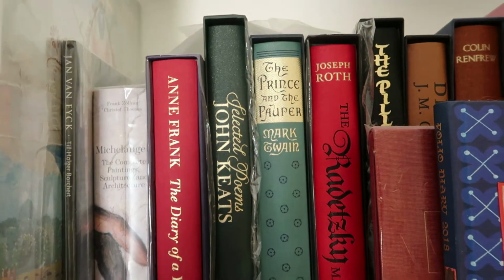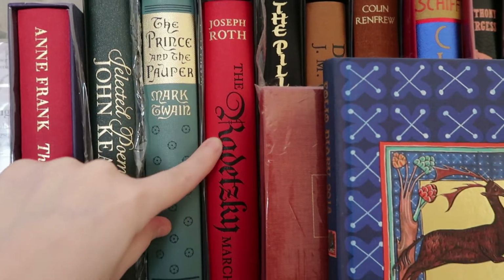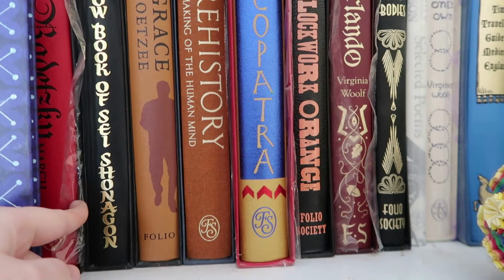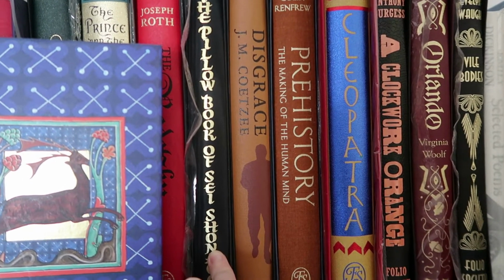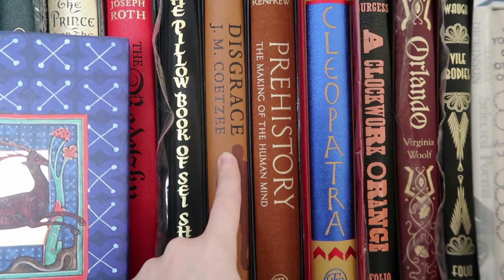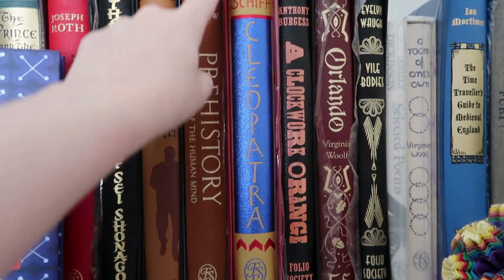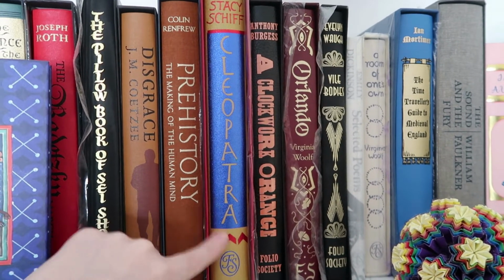Then, let's go. I have the Selected Poems of John Keats. I have The Prince and the Pauper by Mark Twain. I have Joseph Roth, the Radetzky March. I have The Pillow Book by Sei Shonagon. It's like a really old diary of a noble lady in Japan. Disgrace by J.M., I don't know how to say this. Oh my god. You can read it. Prehistory: The Making of the Human Mind by Colin Renfrew. I have this one which I waited so long for a sale to get this one.